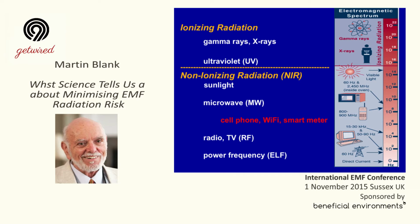But as you see, as we go up the scale, there have been more and more things introduced, like radio and TV. And now we have the next line, the cell phone and Wi-Fi and smart meters. We've been basically inundated with all these different devices, including the microwave. Now, if you go further up, almost at the very top, you'll see this dashed line across the spectrum, and you see a divide between non-ionizing radiation and ionizing radiation.